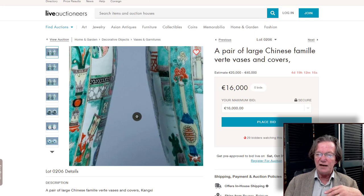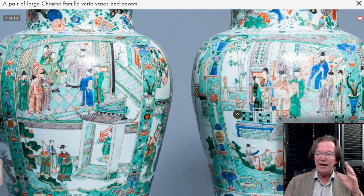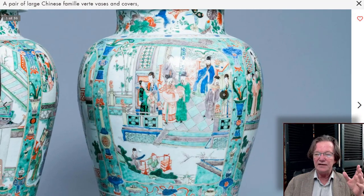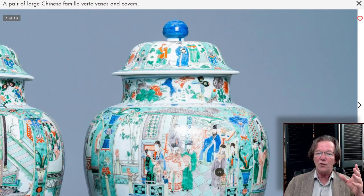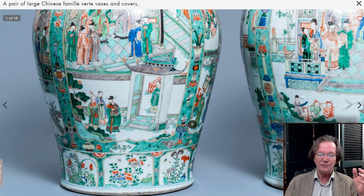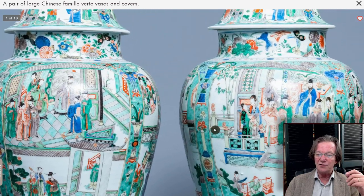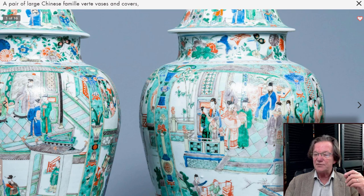This was a pair of big Kangxi Famille Verte jars that had been here before. They're over 24 inches tall, and I forget what happened. Something happened in the last sale. They ended up not being sold, and I don't know why, because I thought they were wonderful, and I don't think the estimate was at all unreasonable. And in a pair, no less. Big pairs are highly desirable, and these court scenes and so forth are absolutely great.